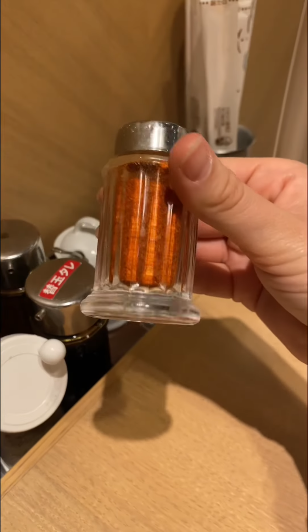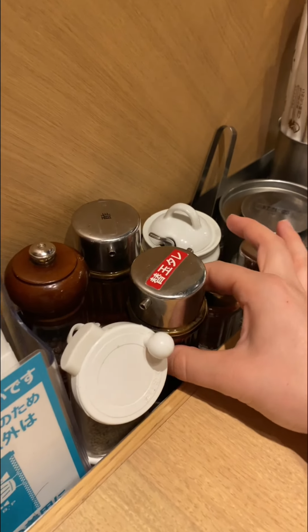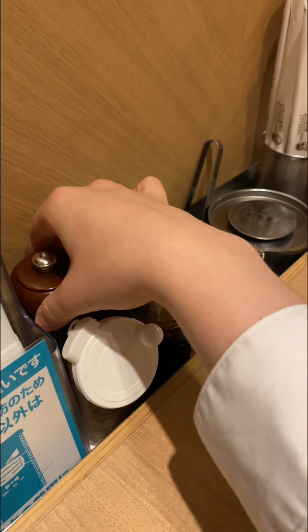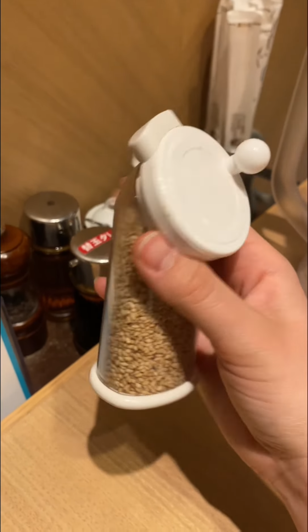Most ramen places have this type of style, and it's nice, you know, if you're shy and you don't really want to have too much interaction, you don't have to bother the servers for stuff. Everything is just there for your own convenience. My personal favorite topping, sesame seeds.